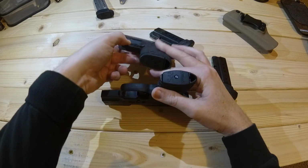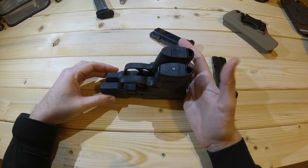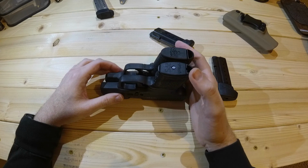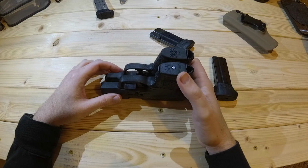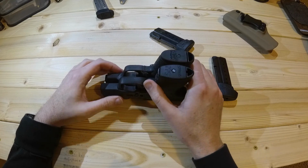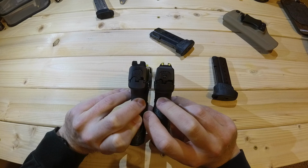But how does this stack up against the Shield? The Shield, and the Shield is behind, it's this gun right here, from a length standpoint is going to be 6.1 inches, so 2/10 of an inch shorter. Now, in terms of height, this is where the Walther has a little bit of an advantage if height is a consideration for you. With the flat base magazine and the flat in the Shield, we're looking at 2/10 of an inch difference in favor of the Walther. Now, in terms of width, the Shield is 0.95 inches and the Walther is 1 inch.